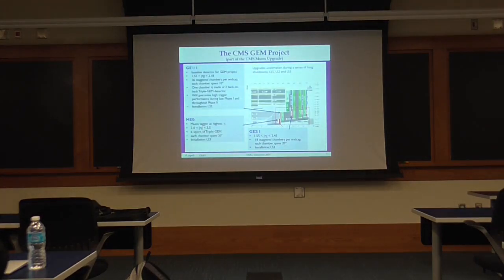So the GEM project. Here you see a quarter of CMS. The silicon tracker needs to be replaced. Also in the forward regions, the calorimetry part, we know the crystals there will not survive or not work well in phase two, so there are studies looking at that. On the whole, the muon system is in relatively good shape, although in this forward region, which is the most demanding region, there are some changes foreseen. And this is where we start to think about putting in GEMs.